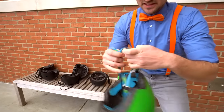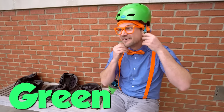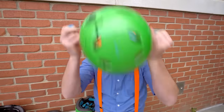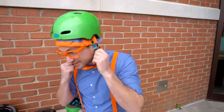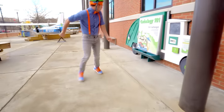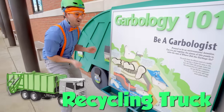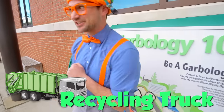Ooh, I like this one. It's the color green. Ooh, oh, might be a little tight. Oh, I think that's okay. Okay, here we go. Ooh, look, a recycling truck. I love recycling trucks.